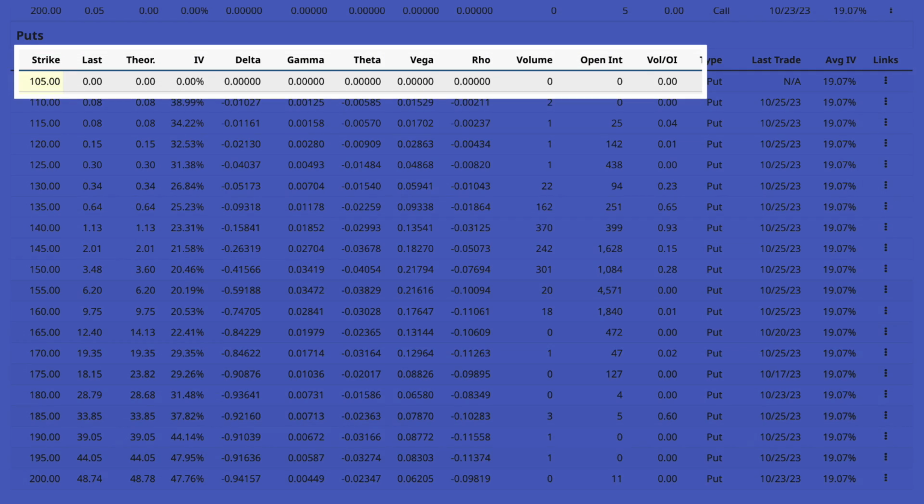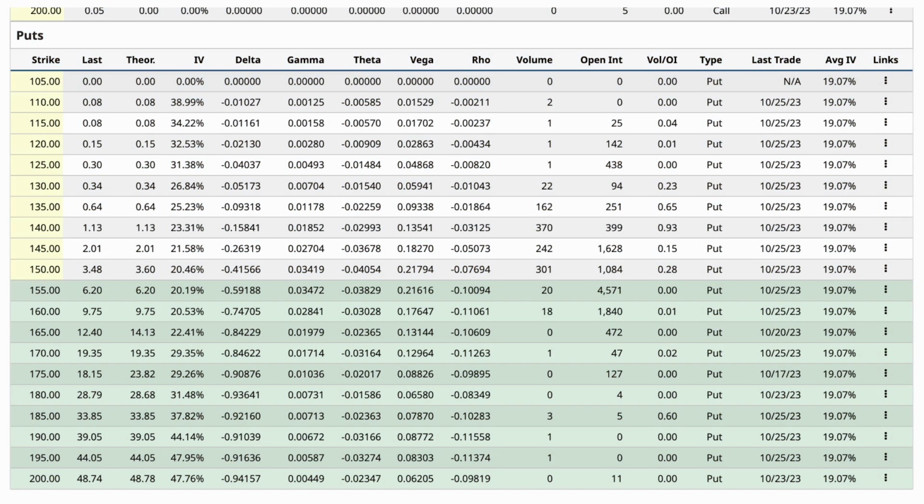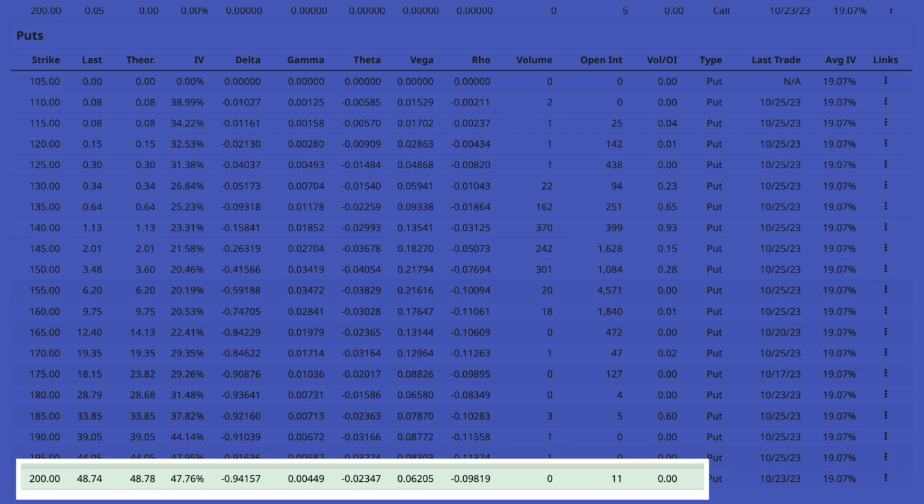Don't believe it? Look at the $105 strike price. It shows a 0% chance. And see this one? The $200 put option strike shows a 94% chance that the stock will be below it at expiration. Bottom line, for a protective put, you'll want to pick an option with a strike price below the stock's current trading price. But for how far? Well, that's going to depend on your risk appetite and how much you want to spend.